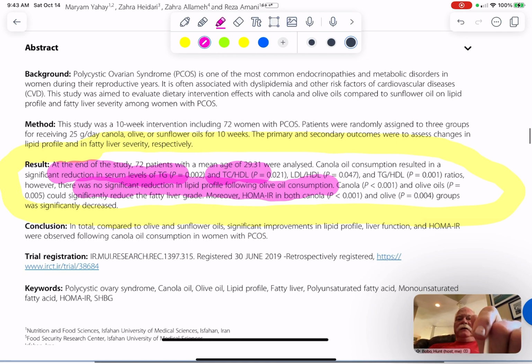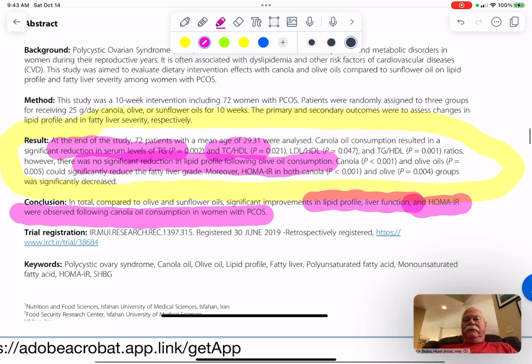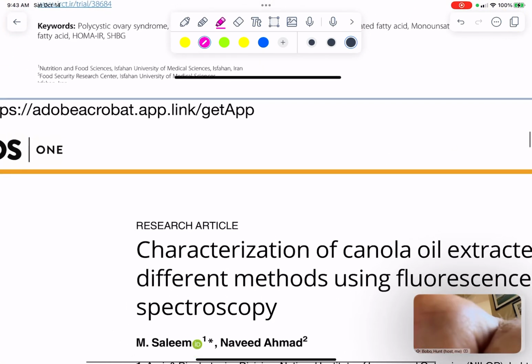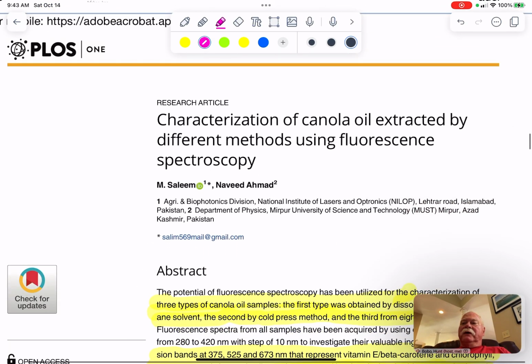So the conclusion on this one was lipid profile and liver functions in HOMA-IR, which is another cardiovascular indicator of health, observed following olive oil or canola oil consumption, and not with the olive oil. Here's the paper that describes what happens during the processing.